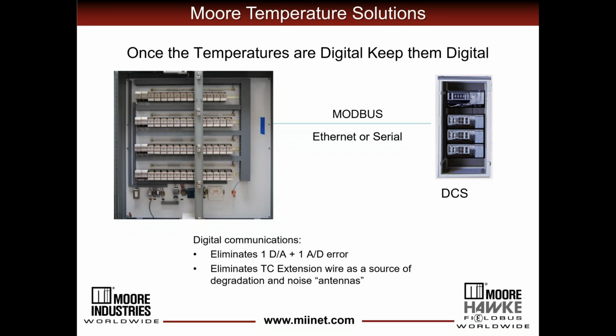Okay. But you can also use digital communication such as Modbus, serial, or Modbus over Ethernet. That's another option to keep the measurement value digital. Earlier, we saw that using transmitters and remote I/O helped us eliminate errors caused by thermocouple extension wire, and to avoid error caused by noise. Now it helps us by keeping the signal digital and avoiding the analog conversion errors. Using transmitters and remote I/O is becoming a common theme here.